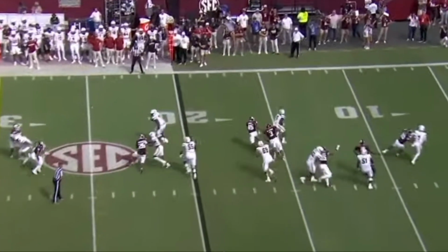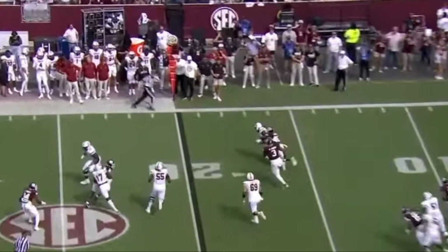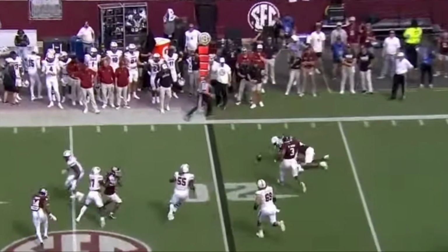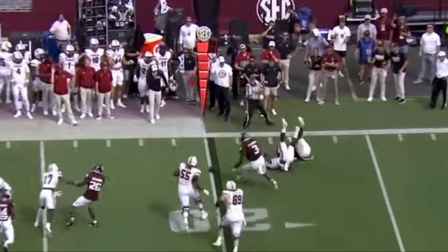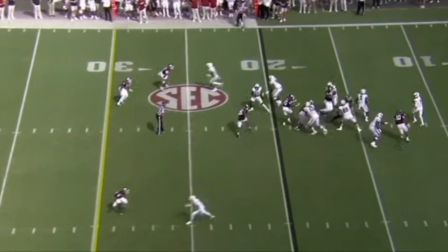I'm telling you, if he's not linebacker 1, he's right there. I think he's going to end up being linebacker 1 for me. He's got a few more games this season to solidify that ranking, but I think there's a good chance Edgerrin Cooper ends up being linebacker 1 in the 2024 NFL Draft.